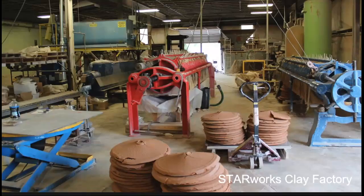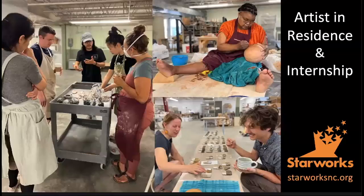Simple. Yes, simple. And Starworks has a clay studio and an artist residency program. There are many artist residency programs, but the Starworks residency is special because if you come there, you have access to all the raw clay that we have. You can use anything you like and experiment. You can test it and do anything you like. So that's fun.